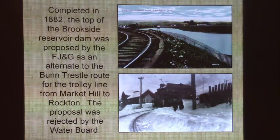The trolley line had also proposed moving farther up, building farther up Market Hill and bringing it across where the ravine was narrower up there with a smaller bridge. And then they were going to extend the trolley line over Van Dyke Avenue and back down Northampton Road and make a northern loop on it.